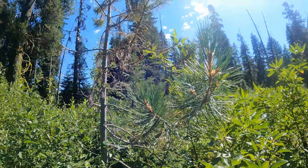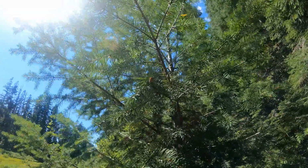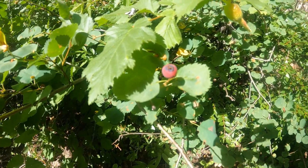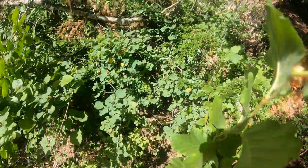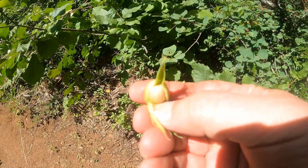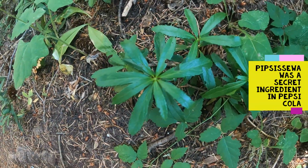Sugar pine. Douglas fir. The rose hip. And another hazelnut. More Pipisiwa.